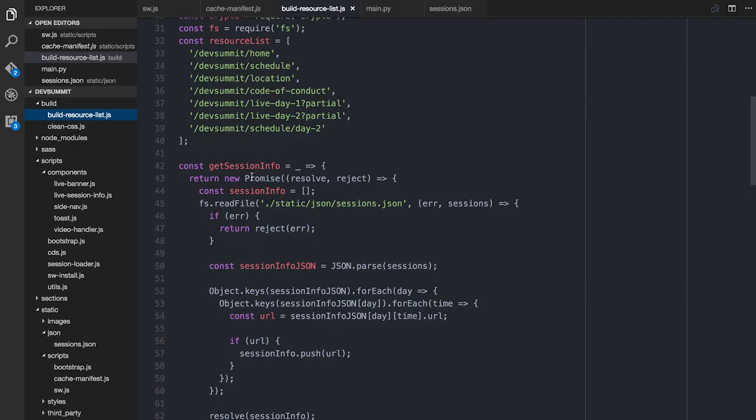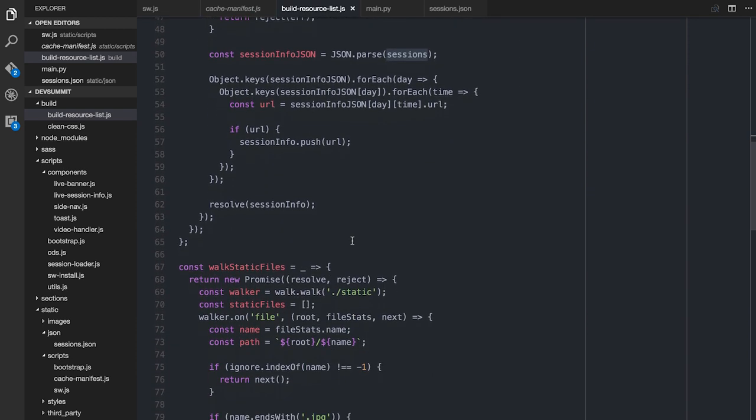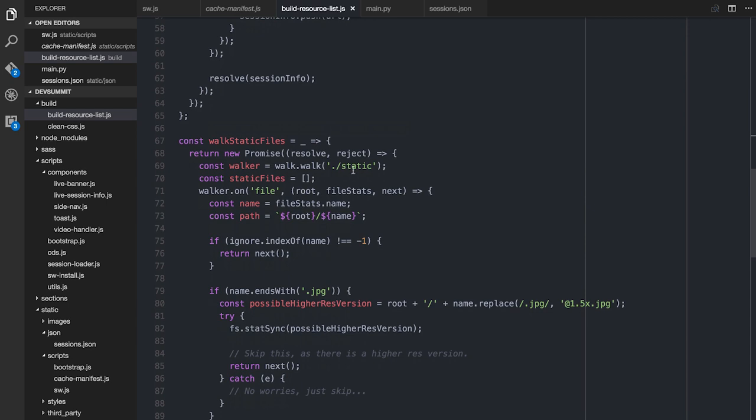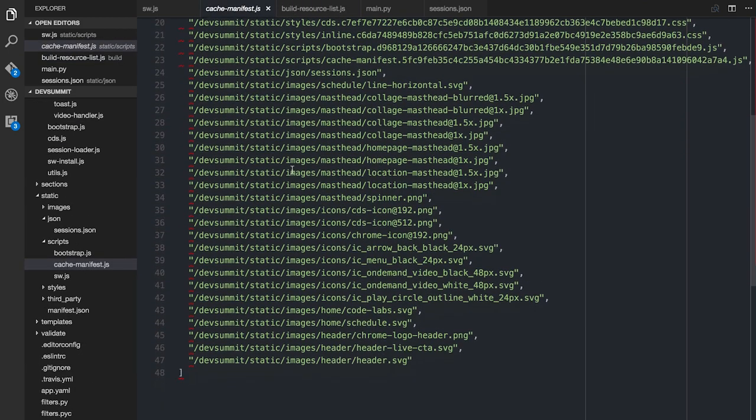I also get the session information, and I go through each session and get its URL because I know I want to cache that offline. And then I walk through the static file. So I go through ./static, which has the images, the JSON, the JavaScripts, excluding the service worker itself, the styles, and any third-party stuff, and manifest, and whatever else. That, as I say, results in this big, long file here.